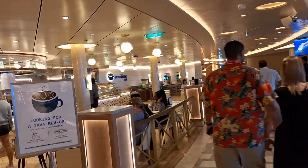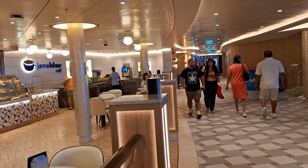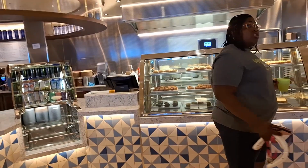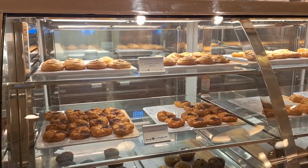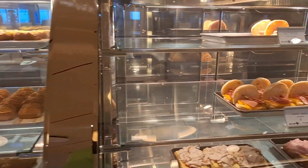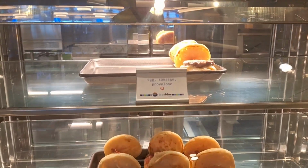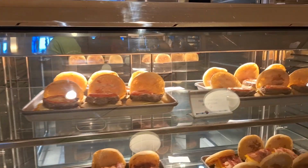This would be midship, and they have complimentary breakfast, lunch sandwiches. Many people don't know that, but I was actually surprised to find that out a few cruises back. So this would still be the breakfast stuff. Thank you. And he would like a chocolate chip muffin and a lemon poppy seed. You can put on the same plate. This is all breakfast, and then another set for lunch. And this is complimentary.